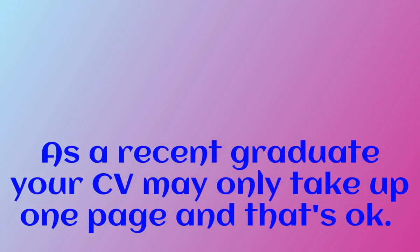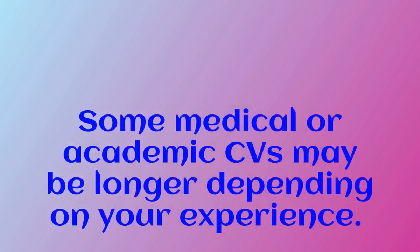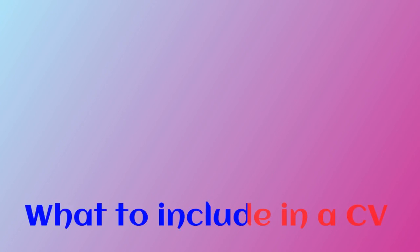As a recent graduate, your CV may only take up 1 page, and that's okay. Some medical or academic CVs may be longer depending on your experience. What to include in a CV?